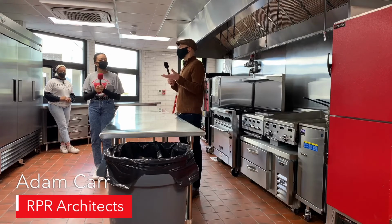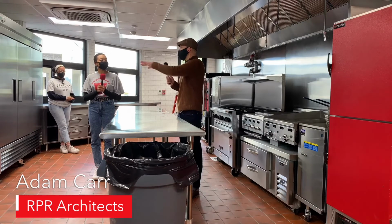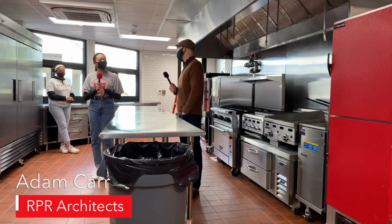So for me, those fold-up windows, they're beautiful, number one, and they're extremely functional. They move up right out of the way, and they don't present any hazards or limitations in terms of the flow of traffic around the cafeteria. So I think that's my favorite part of the project, is that connection. Yeah, they look really nice.